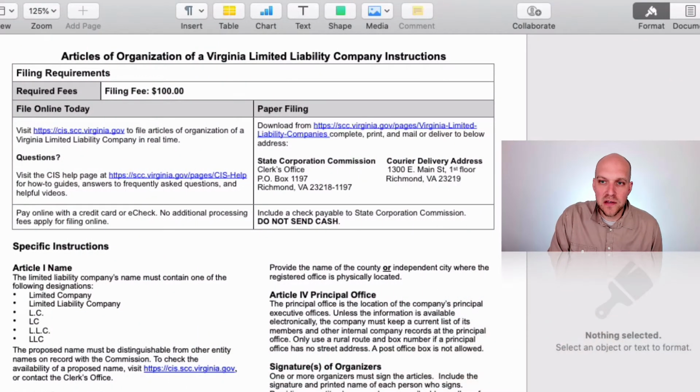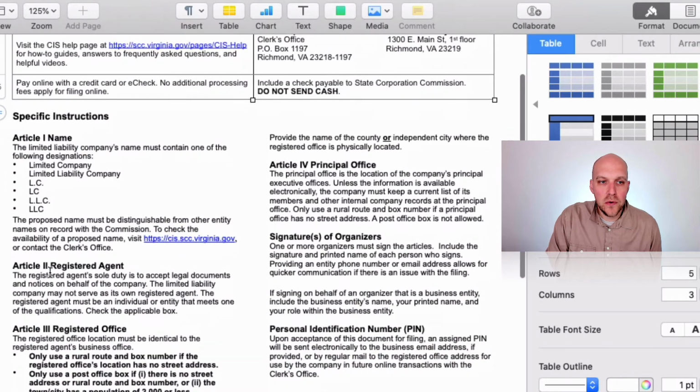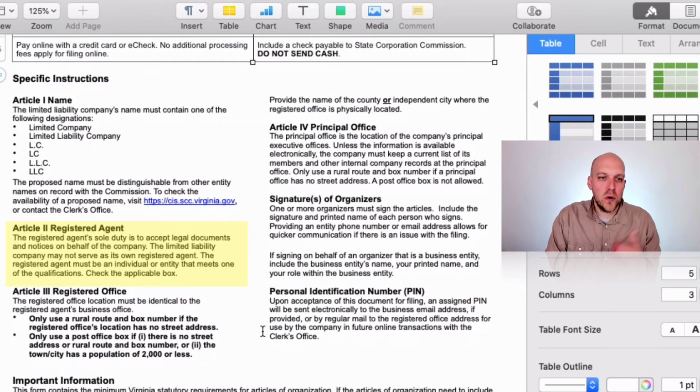Now, a lot of times with these state websites, the thing that I don't like is they don't do a great job of explaining all of the aspects of what you're signing up for and what's important. So for example, this is actually the form that I mentioned earlier for your Articles of Organization. Like I said, there's a $100 filing fee. Now, if you go down to Article 2, Registered Agent, it starts to talk about what a registered agent is, where the registered office is, but it doesn't really get into the details.